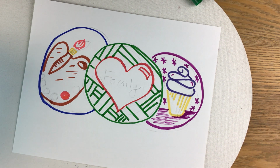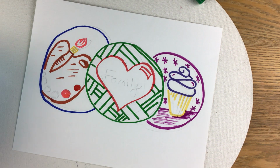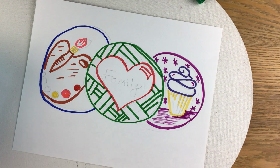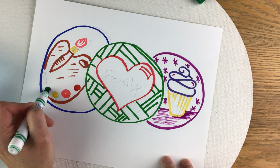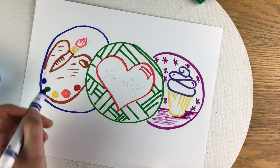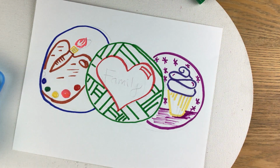So I've got these splotches of paint now on my artist palette, and because I love rainbows, I'm going to put these colors quickly in rainbow order. And this isn't going to be a perfect rainbow. You're missing a color. That's okay. And what's my last one? It's purple. Cool.